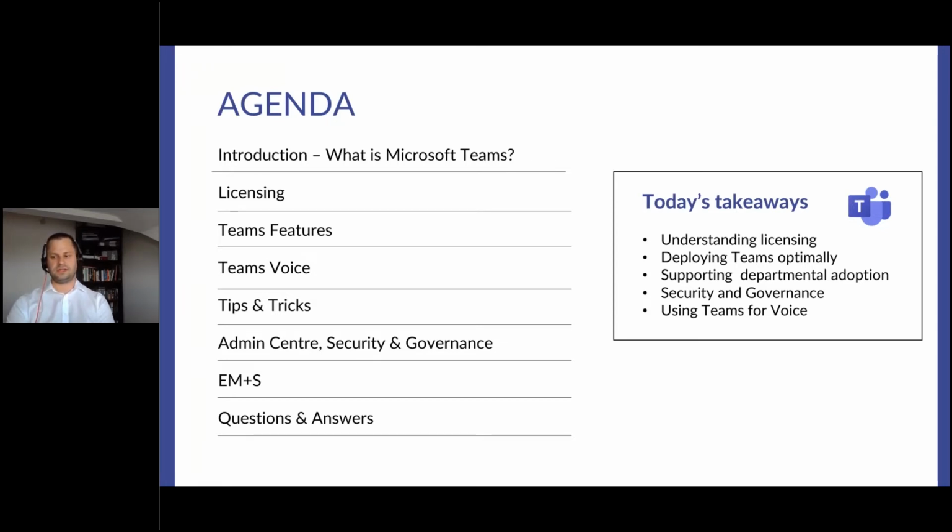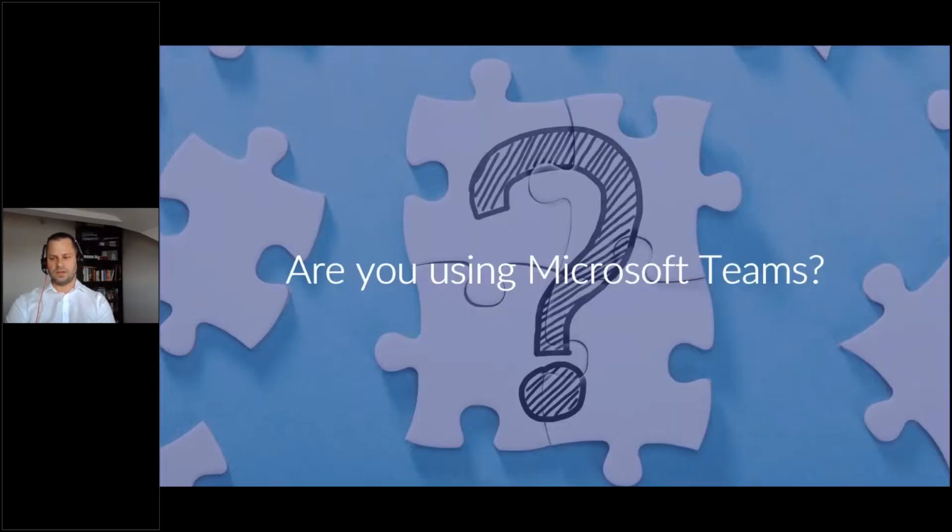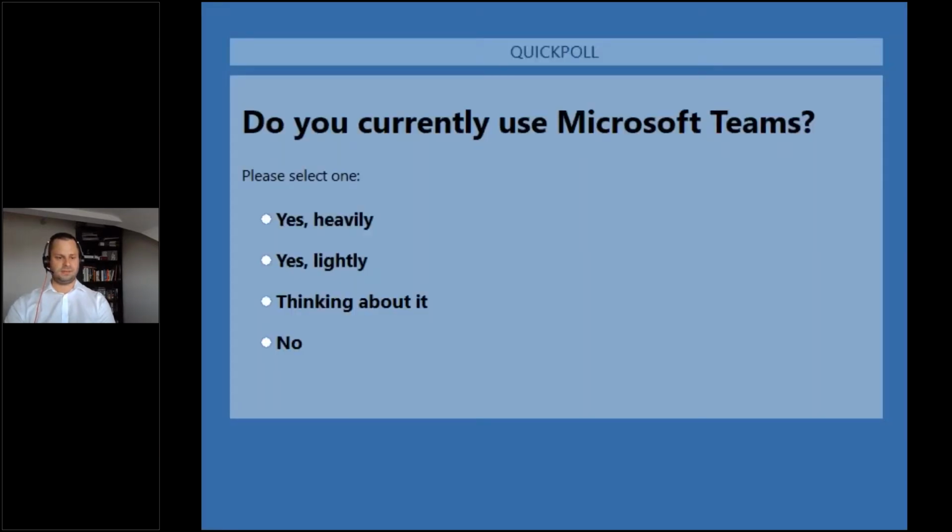So what I hope for today is that we'll understand the licensing. You'll understand how you can deploy Teams across your organizations. We'll talk about how you can support your departments adopting this. We'll cover off security and governance, and we'll also explain how the voice features work. So I'd like to do a quick poll just to check who's currently using Microsoft Teams and get some feedback on that side of things as well.